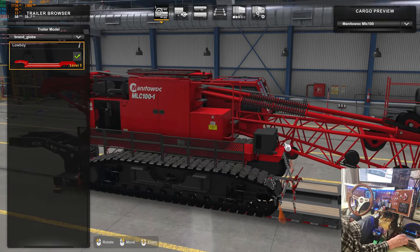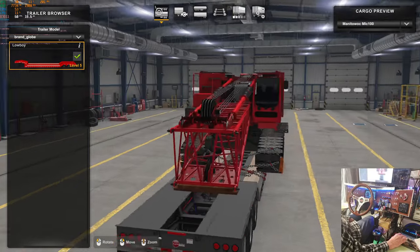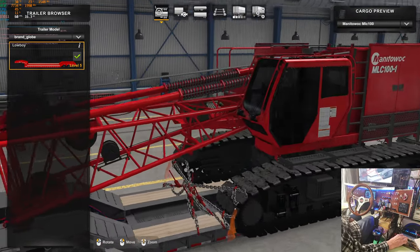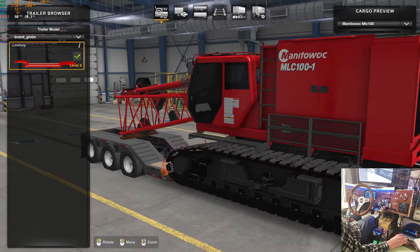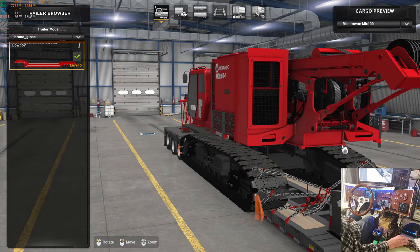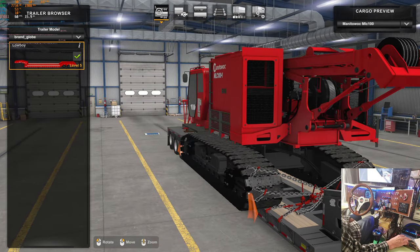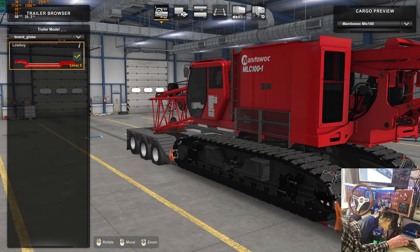And this is the one we've got on right now. Manitowoc. You got it at 99,000 pounds, which I guess that's sort of reasonable. It doesn't have the derrick and doesn't have the weights on it. So all the counterweights are missing on the back. And that's on another cargo. Let's see if that's going to show up.